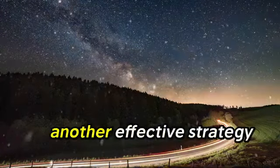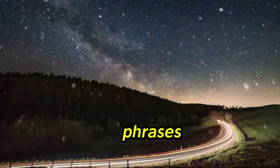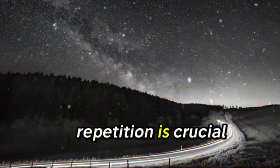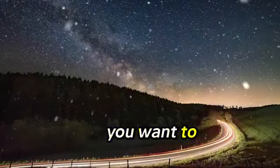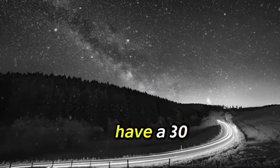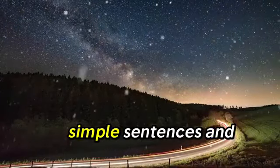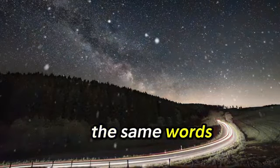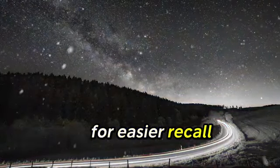Looping audio is another effective strategy. You can create playlists of selected phrases or stories that repeat throughout the night. Repetition is crucial for long-term retention. For instance, if you want to learn phrases for travel, have a 30 to 60-minute loop with travel-related vocabulary, simple sentences, and dialogues. Your brain hears the same words multiple times, gradually storing them for easier recall during the day.